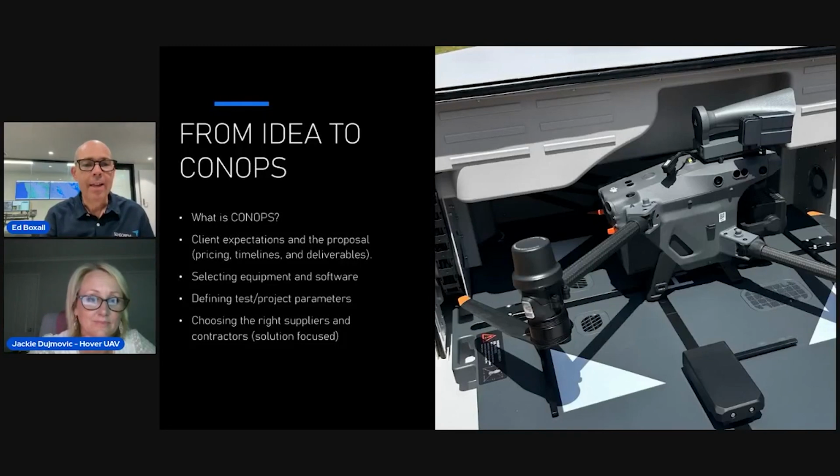We talked about timelines, from sourcing equipment and software, to the approval processes and writing these risk assessments, and then obviously the big one: how much does it all cost? This technology is quite new, so the pricing for these sorts of things can be a little bit up in the air until we really get down to the nitty-gritty and say, this is exactly what we're going to do, this is where we're going to fly, this is the height we're going to fly, etc.